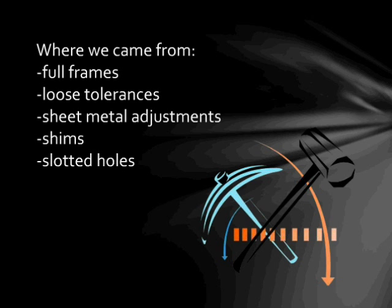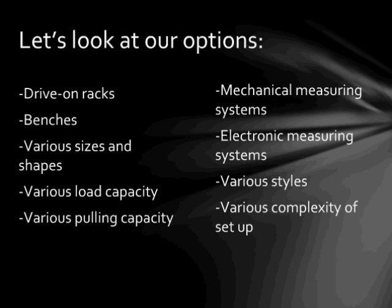So we need a much more accurate measuring system, and we're going to take a good look at some of these options and discuss really all the considerations that you need to think about before you purchase some of this equipment or bring it into your shop. So that's the goal today, is to just get you to think about all these different considerations. Look at our options. Just to put things in a nutshell and perspective, especially for those of you who may not be familiar with it, we have all sorts of different pieces of equipment that are used in our shops today. We have drive-on racks, benches, and they come in different sizes and shapes. We have all sorts of different measuring systems, electronic, mechanical, and a number of different styles and sizes.